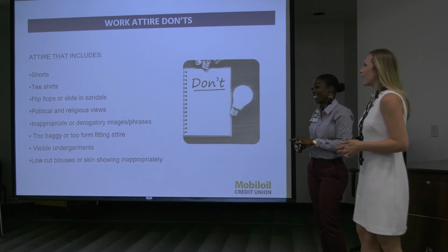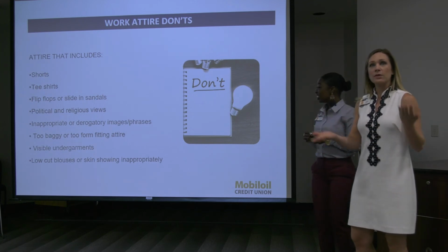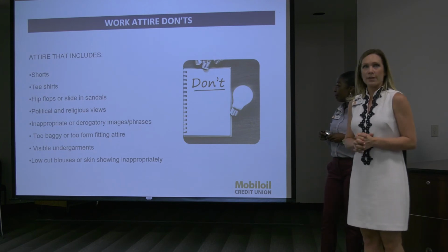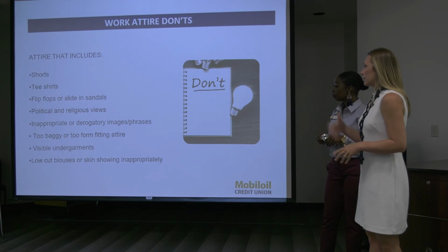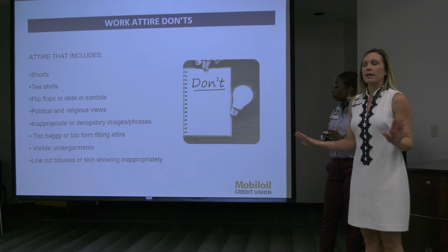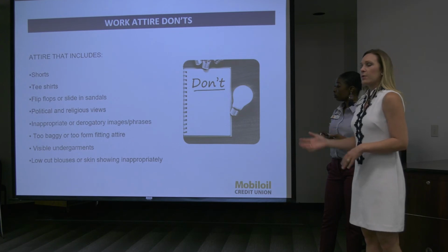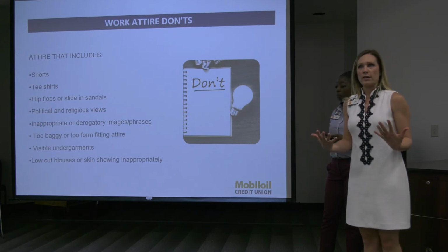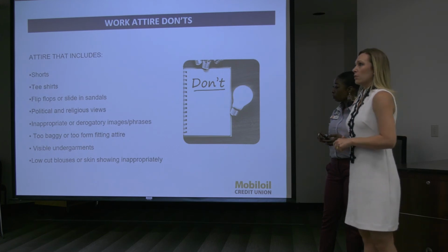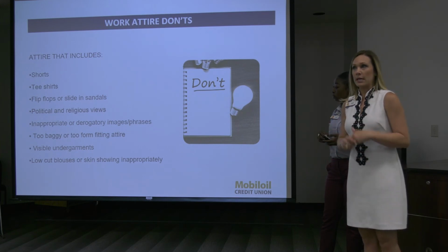But anyways, flip-flops or slides, sandals. I don't know what everybody's going to be doing in their different professions, but closed-toe shoes are always professional, or business casual. Political or religious views on clothing, just steer clear of that, okay? Inappropriate or derogatory images or phrases. You would never want to offend someone that you're working with, you're trying to get along with, or you're dealing with in the public, especially a client. You need to think about, again, are you representing your organization well? You are the company when they look at you.